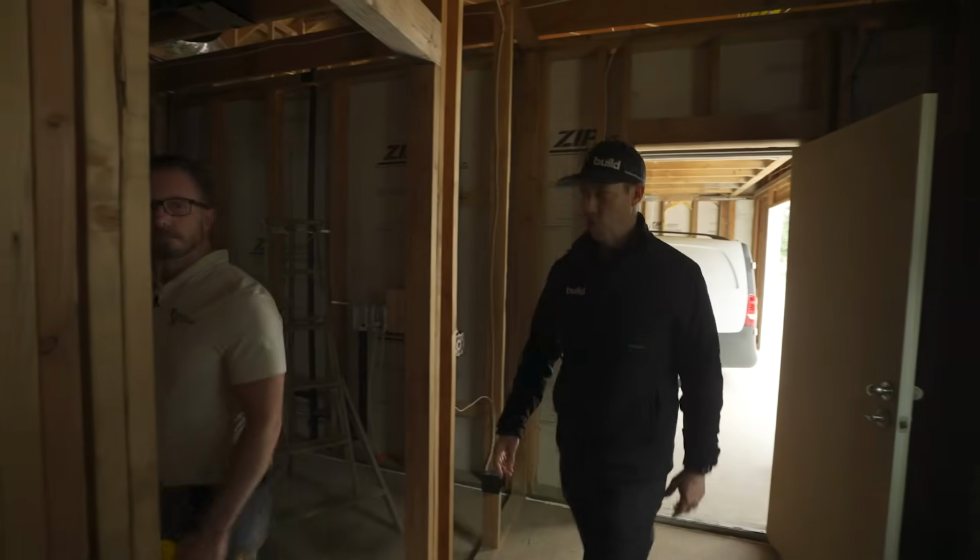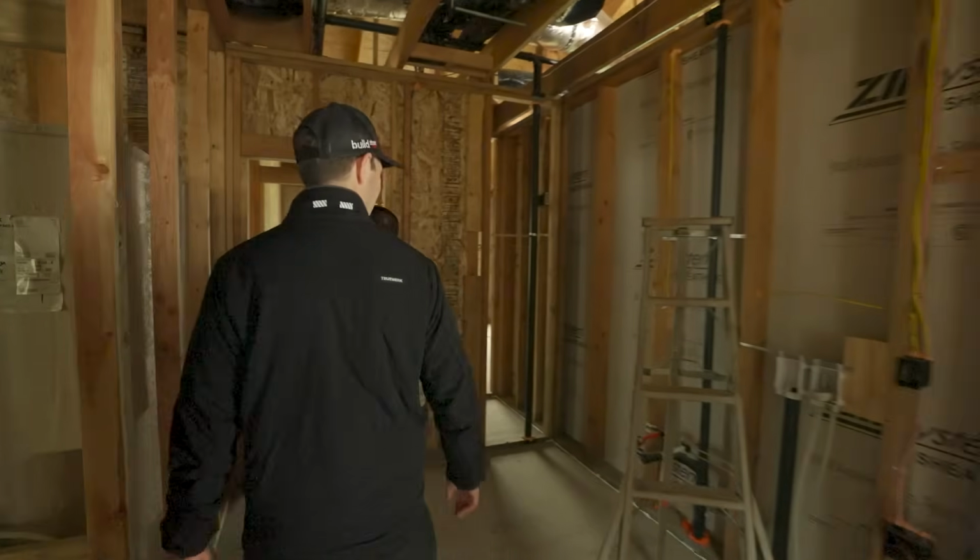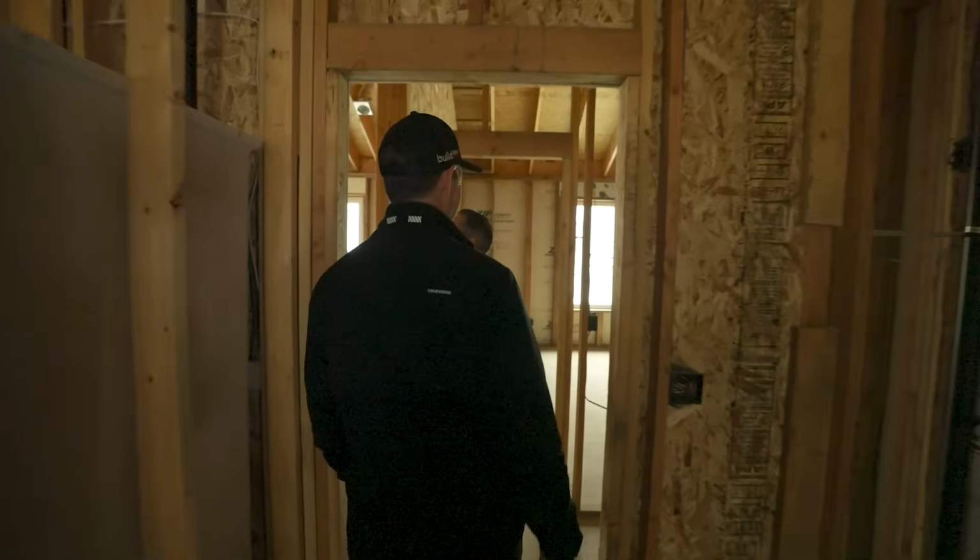Oh, you know I love some good framing. Love seeing a house at this stage in mechanicals. So much to see in here, Brian.